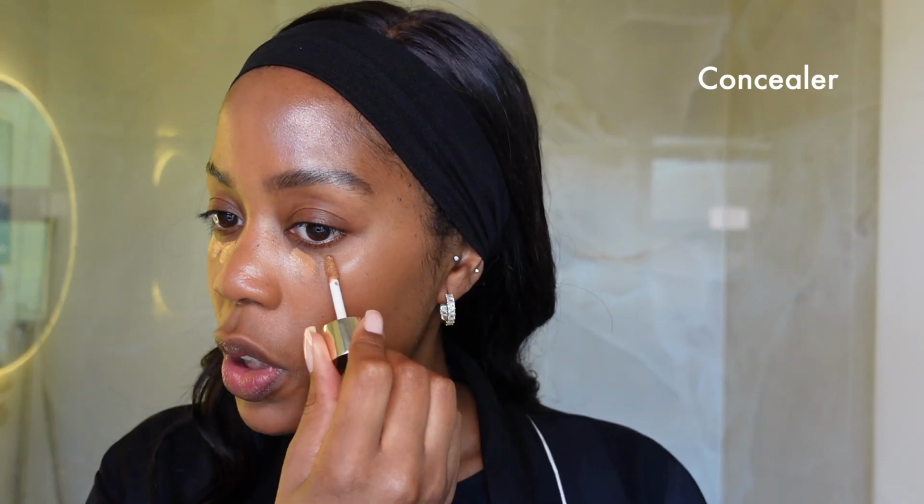I don't use too much because I find, particularly in the spring and summer months, when your makeup starts to kind of fade a little bit and look a little janky and crease, it's always under the eyes and around the mouth. So I just try to be a little bit less heavy-handed there. And I try to just really take my time and like blend that in.